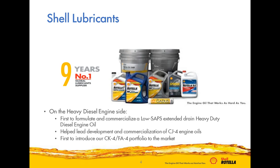That was a program launched working with an OEM for factory fill development, which eventually led to a product we had in the market. The second bullet there is one of what we consider our best successes, focused on the launch of CJ4 engine oils back in 2006. So as that program came online for API CJ4, Shell was one of the first to help lead the commercialization and development of CJ4 type engine oils. In fact, I believe we launched our product in August of that year, where the specification was released specifically in July.